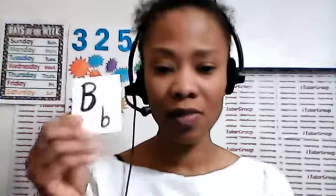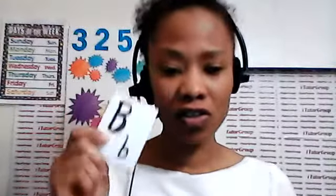So for you, the parent at home, I would like you to make similar cards to these. You may already have them at home, but you must get these particular 12 cards. So you're going to get these 12 cards. You're going to study the sounds that these letters make. And that's it. That's all you need to do right now.